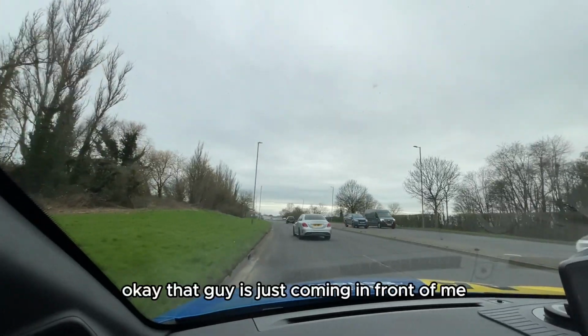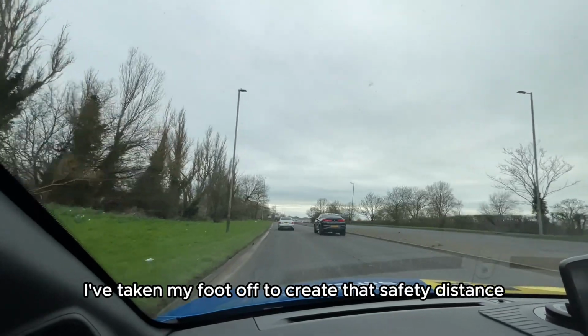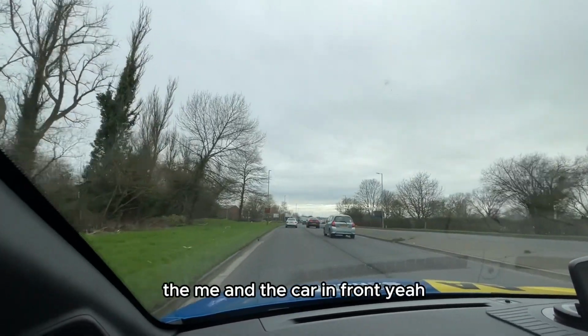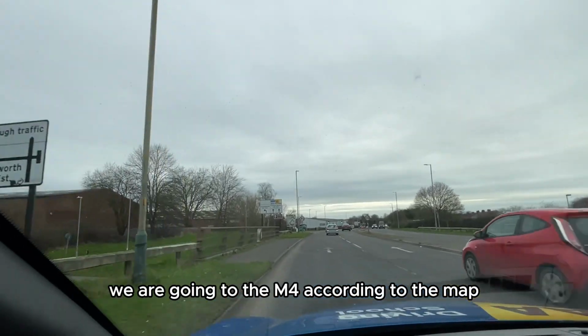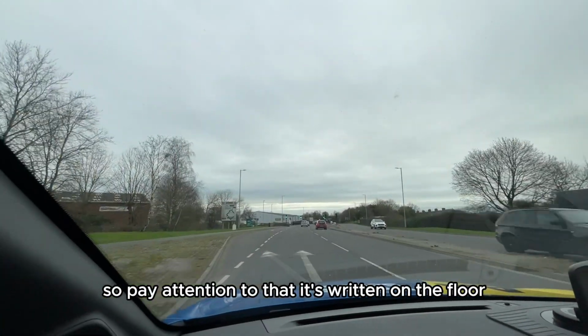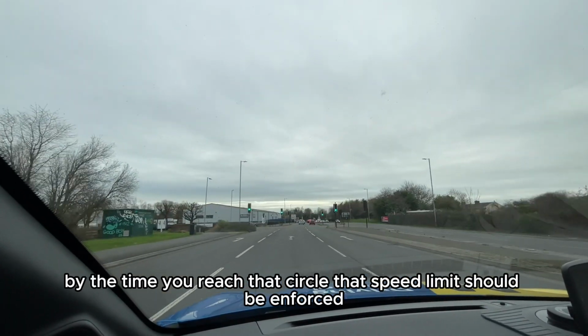Okay, that car is just coming in front of me. I've taken my foot off to create that safety distance between me and the car in front. Yeah, so create that safety distance. Looking ahead, you can see the lanes on the board over there. We are going to the M4 according to the map. The speed limit is 30, so pay attention to that. It's written on the floor. By the time you reach that circle, after that the speed limit should be enforced.